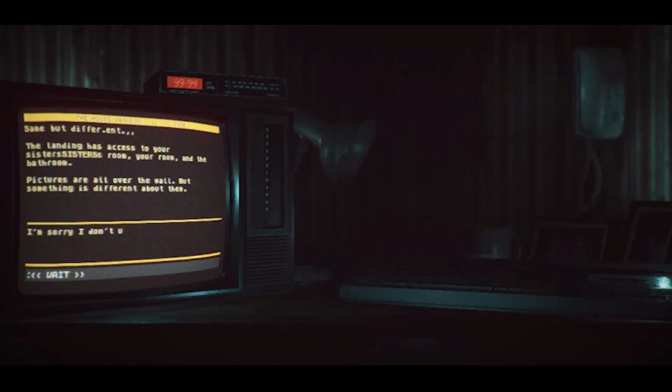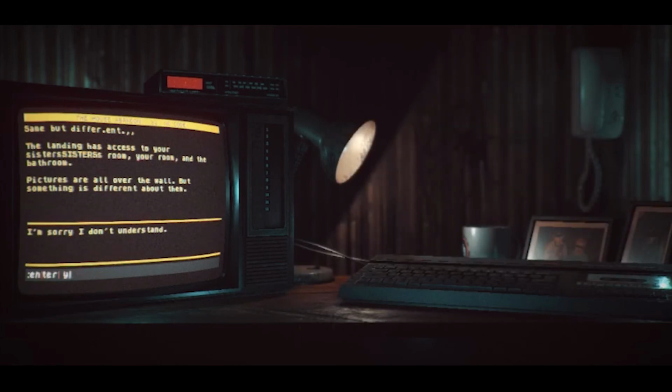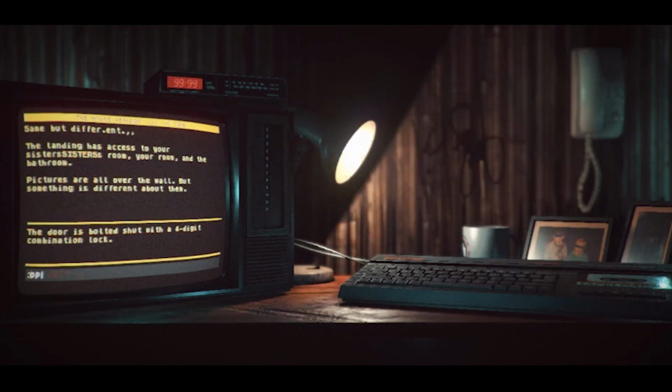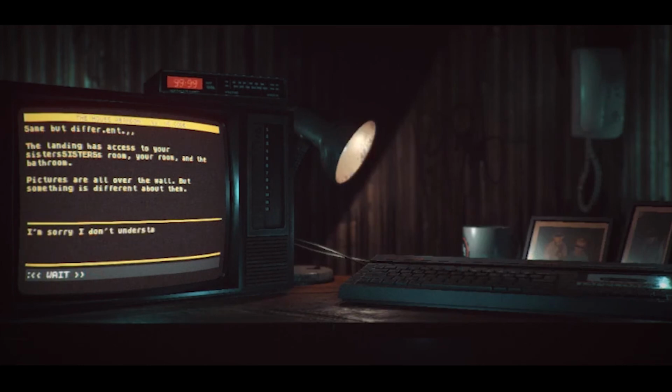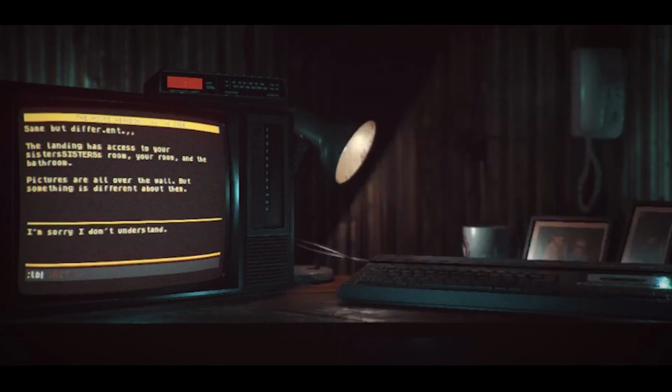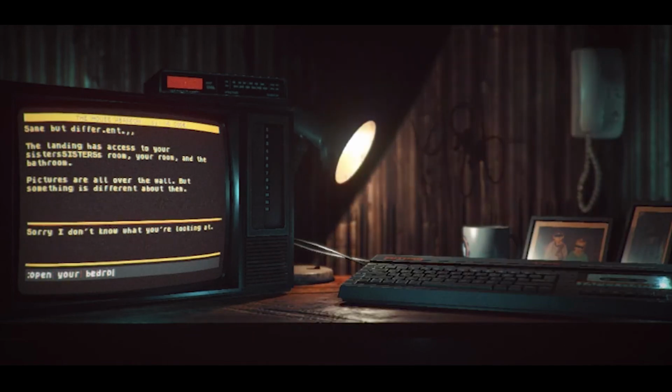Okay. Enter. It's hard finding the right dialogue. Open your room. Okay, fine. I misspelled. I understand I misspelled it. Come on, game. Okay, so that won't work. Let's try look at door. Open your bedroom. Huh, okay.